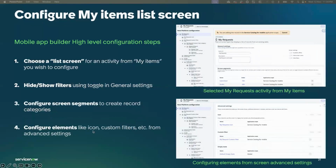The next is that you could configure your list screens for your my items, which is once you select any item and then you go to the list screen where you see all the records. So we have entered here on the my request list screen. There is an option available for hide or show filters. Essentially, if you toggle this, all the filters will be hidden. Then you can create screen segments, as we saw on the request as well, the submitted and the draft. Submitted will show you all the submitted records, and the draft will show you all the items which are still in a draft state. Then we have some advanced settings available.